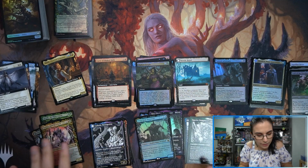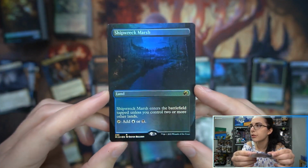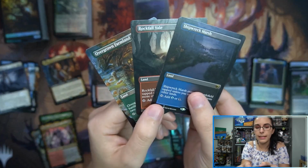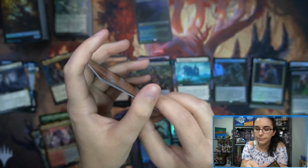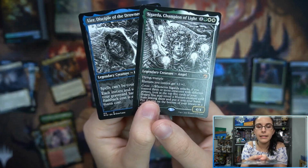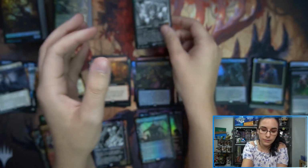But alright, let's go ahead and start off with our borderless cards here. We did have that foil Shipwreck Marsh. And for the non-foil borderless, we had 3 lands: Overgrown Farmland, Rockfall Vale, and Shipwreck Marsh once again. 2 Showcase Mythics: we had Lyre, Disciple of the Drowned, and Sigarda, Champion of Light.